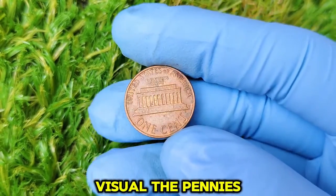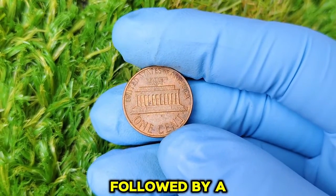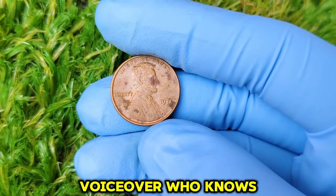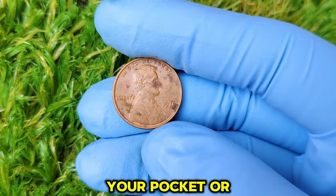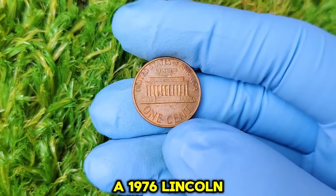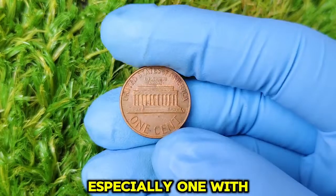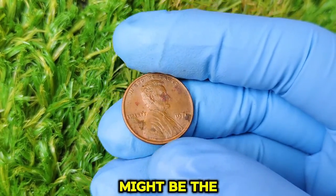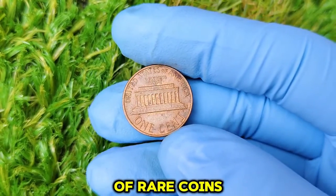Who knows, that penny in your pocket, or sitting in an old jar, could be worth a fortune. If you have a 1976 Lincoln penny, especially one with no mint mark, take a closer look. It just might be the next big find in the world of rare coins.